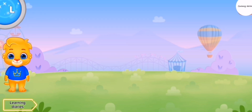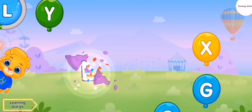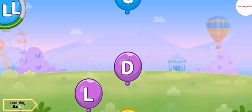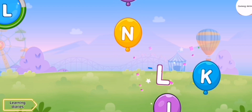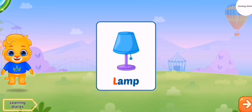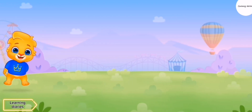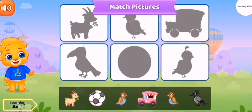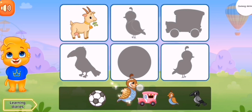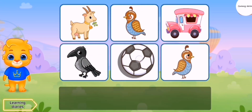L. Touch letter L. Lamp. Match the pictures. Perfect. You did it. Woohoo!